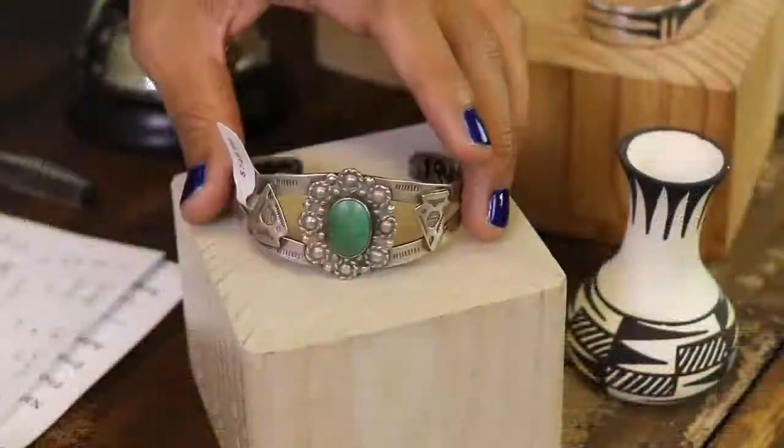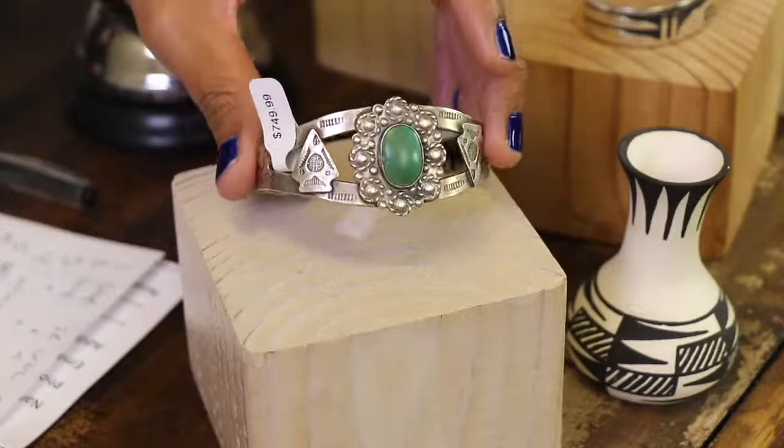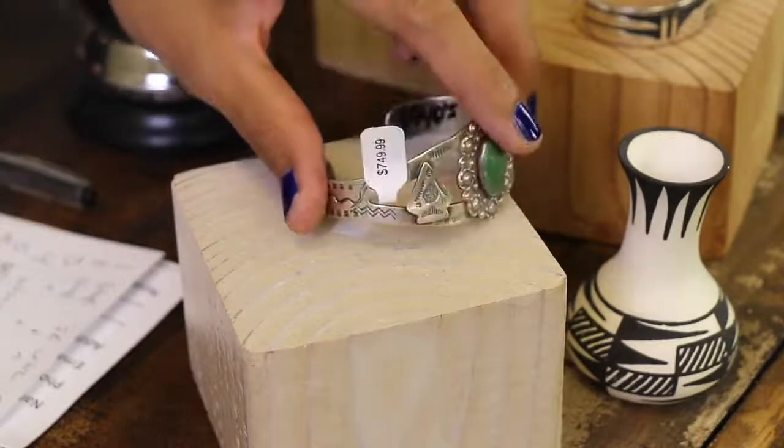Look at that. Applique, the stamp work on the sides. These are very classic designs.